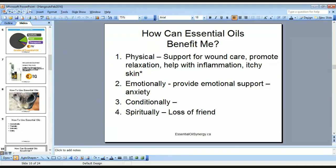So that's the conditional. And then spiritually, oftentimes, if you have a loss of a friend, you can use essential oils to help you bridge that gap between you and the loss of your friend.